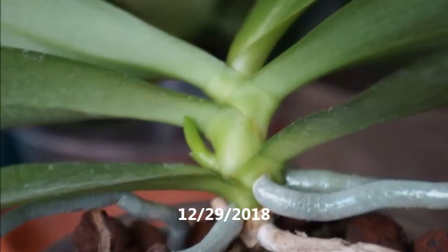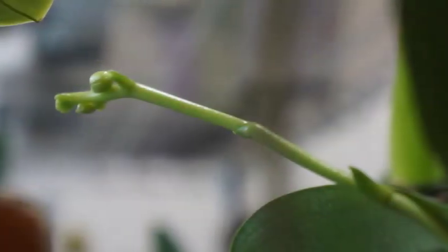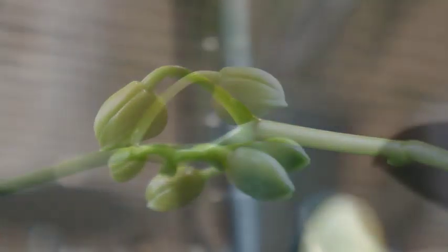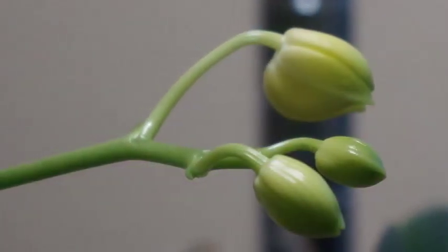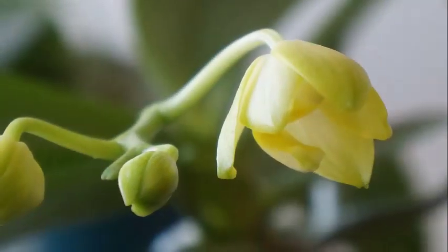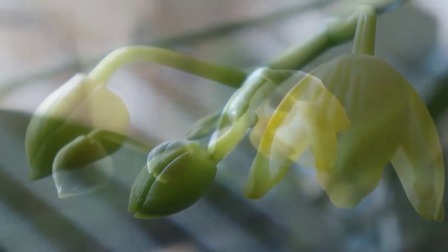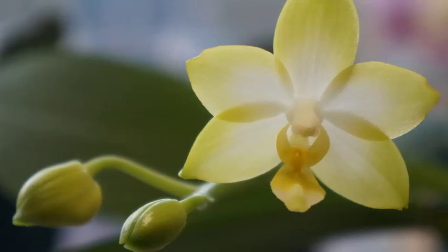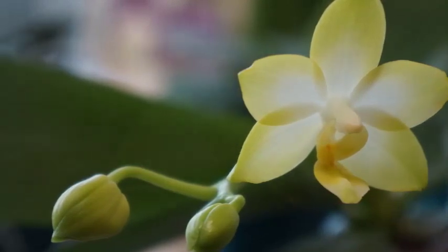Toward the end of 2018, I realized that this orchid was putting out a spike, but it took its sweet time. It wasn't really until mid-February 2019 that it started to have buds emerging, and I think it was around mid-March or so that it started to open its first bloom. So this orchid took about 2.5, 3 months to really go from shooting out a spike to coming in bloom. But I really enjoyed this orchid's progression.